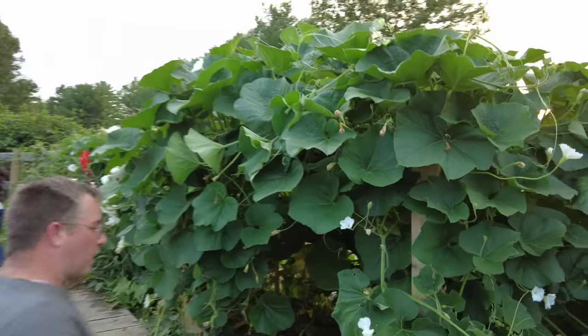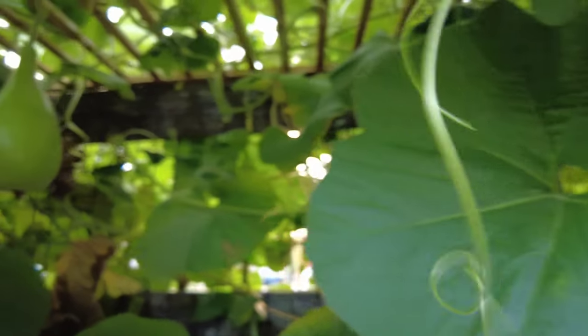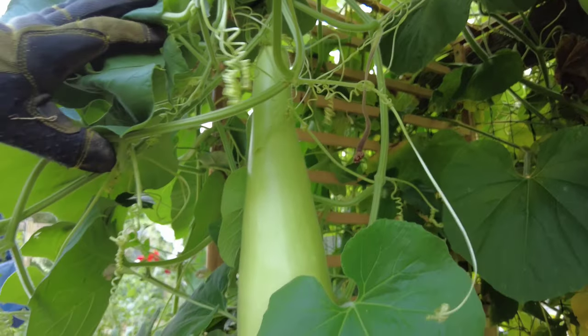This is the area where that caterpillar got me last time, so I'm gonna be careful when I'm rummaging through here. Oh wow, look at that. Woohoo! We've harvested a lot already.